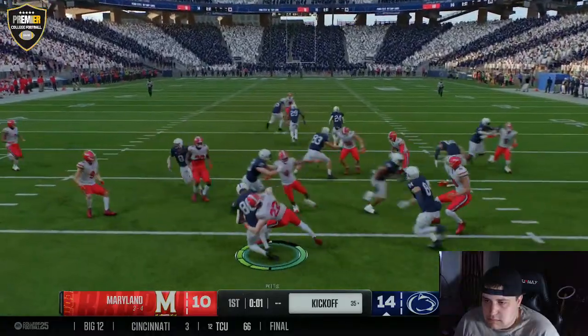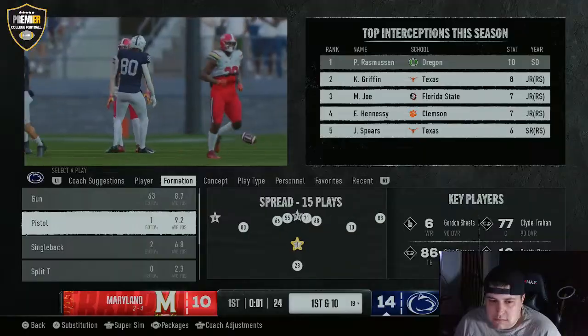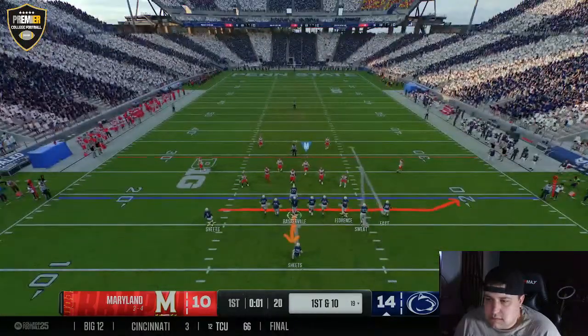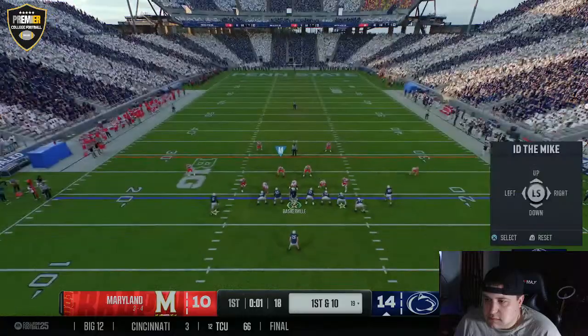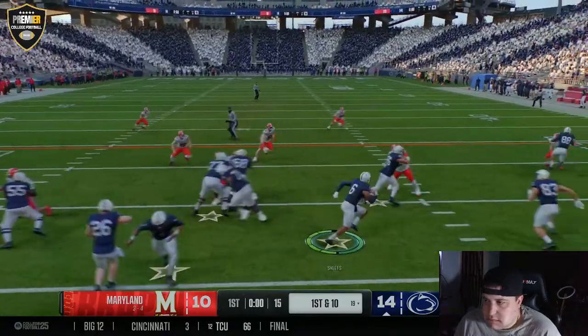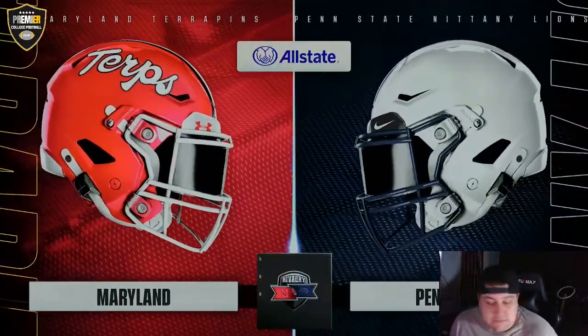From inside the 10, here he comes. Really disciplined job by the coverage unit to get down there and make the stop at the 19. One final play before the end of the quarter. Jet sweep to the receiver. And that's the end of the quarter.